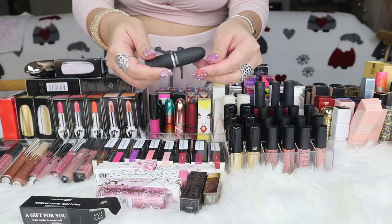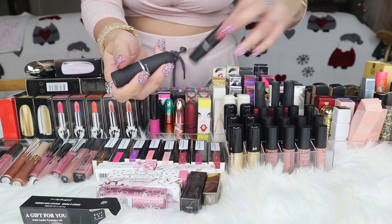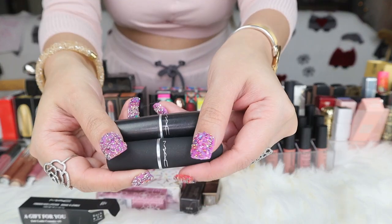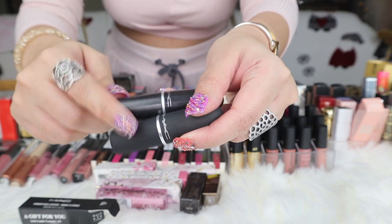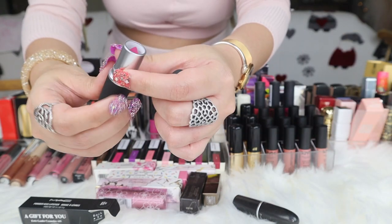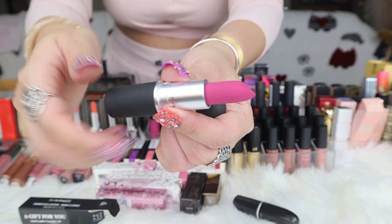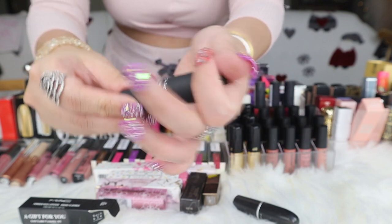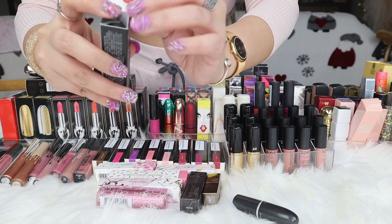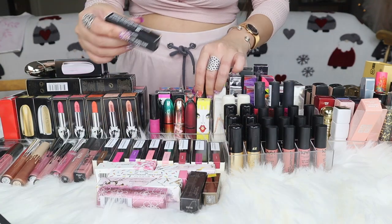This one is on this new MAC packaging, which is a little bit more matte than their usual bullets. I think it's because it's just a Powder Kiss. This new one right here is a very nice pink, and it really looks like powder matte. This one I haven't used yet, and I haven't shown it on my previous MAC video.